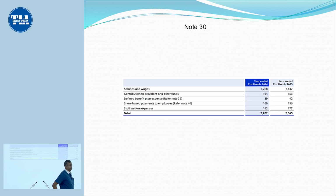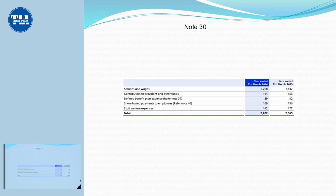Note 30 is all about your employee-related expenses. These are like your fixed costs. They'll have to necessarily go up, otherwise you can't retain talent. And like your fixed costs, they also went up.